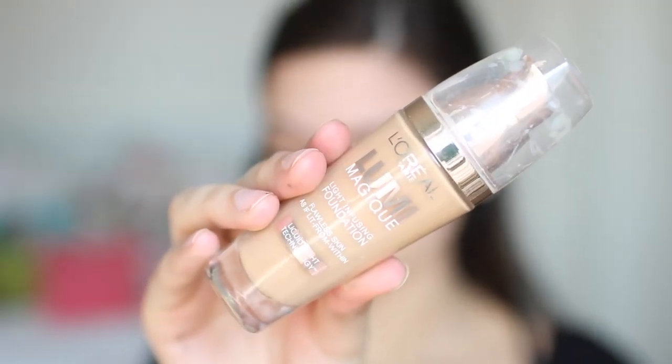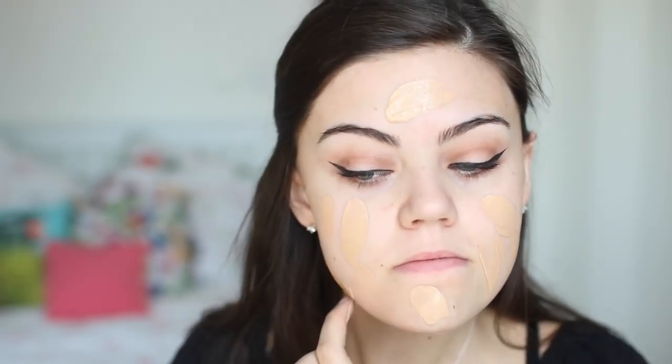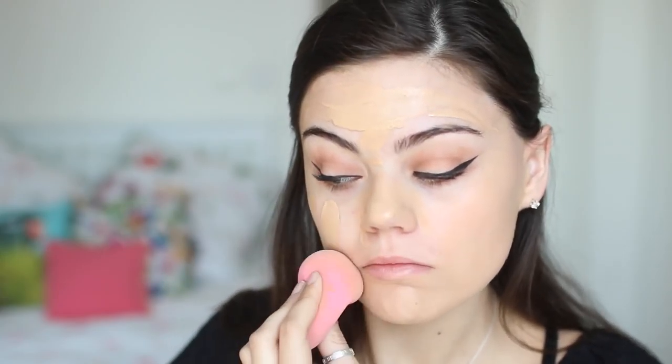So, of course, using my Max Factor 2000 Calorie Mascara. Like I said, it's the only thing that keeps my lashes up. And then I'm gonna use my L'Oreal Illumi Magic foundation. So this is quite dark. I was quite fake tanned on this day, so I have to be careful when I wear this, but I don't fake tan my face sometimes. So yeah, this fit perfectly today.